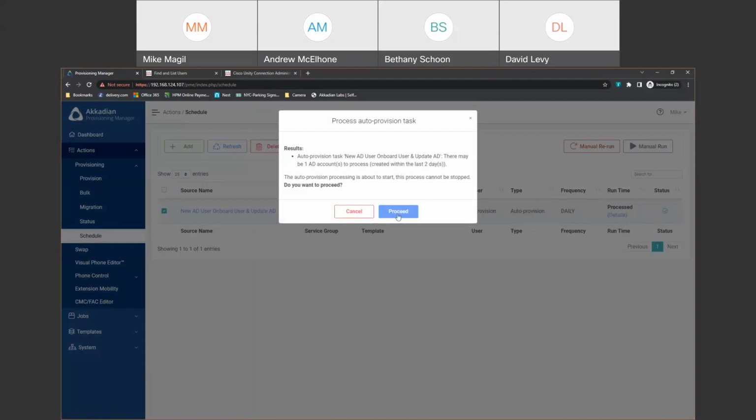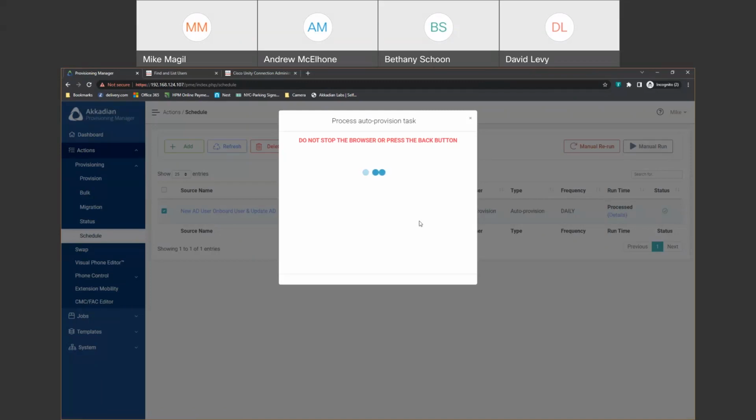So let's click proceed. And right now in the background, our Provisioning Manager is working. It is taking the information that it needs from Active Directory. It is creating that phone. Remember, we created a phone with an auto-generated MAC address. It's creating the 3 Jabber devices. Not only is it creating those devices, it's also associating them with the end user, and it's also fleshing out the end user. So we have templates for all these pieces that we're looking at here.